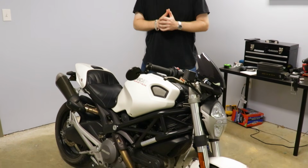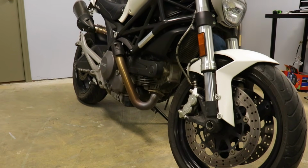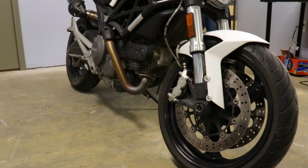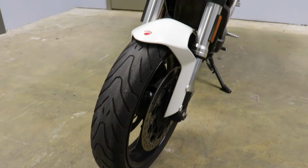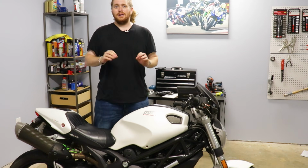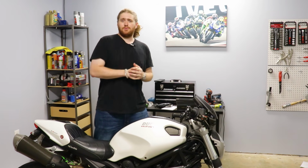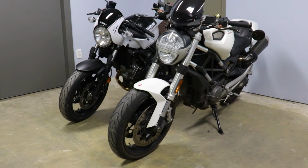And honestly, for $4,500 roundabout used, this is a great starting point. If you want to get a new modern Ducati Monster, you're looking at about $10,000, maybe $11,500 out the door for the 797. So now to wrap this little section up here, everybody loves horsepower and torque figures. This makes 79 horsepower and about 51 foot-pounds of torque. It is a little bit quicker than the SV650, but honestly, they're basically the same.